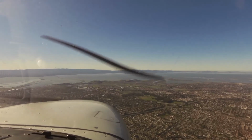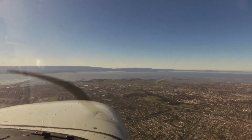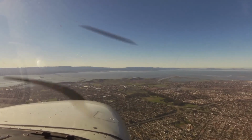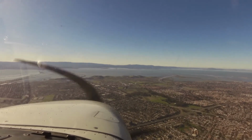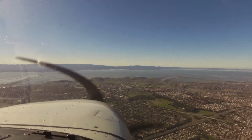Palo Alto Tower, Cessna 3800 Sierra Papa coming up on Coyote Hills, inbound with Lima, full stop. 380 Sierra Papa, Palo Alto Tower, make right traffic, runway 31. Right traffic 31, 380 Sierra Papa.